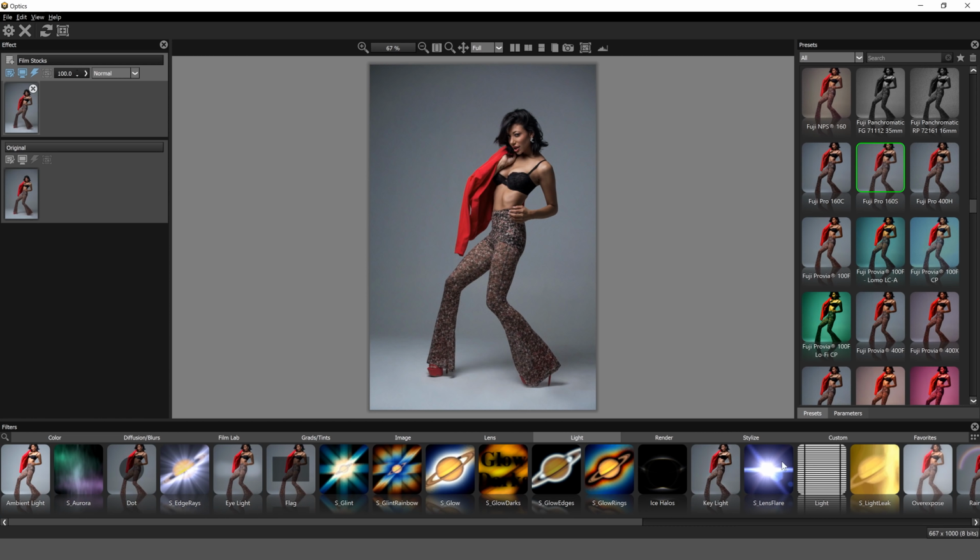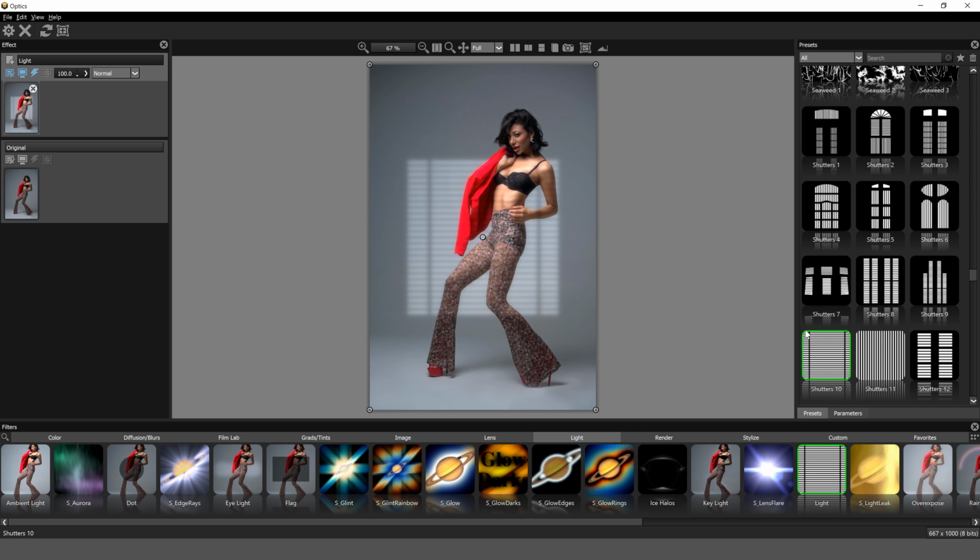One other thing I found really interesting in watching some of the demos online was this light filter. Check this out. This is really cool. Under this light setting, they have all of these different gobos. Basically, gobos are kind of like little stencils that you would put in front of your key light, and it would project some kind of image on your background or even on your subject. We can do all of that after the fact in post.